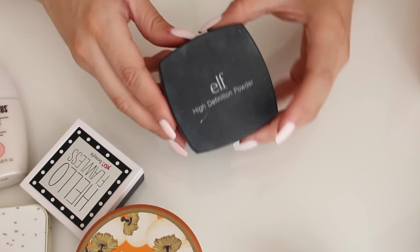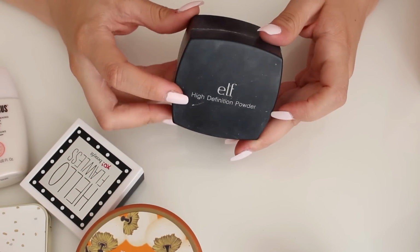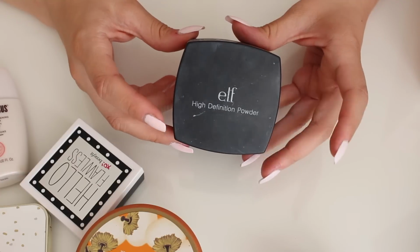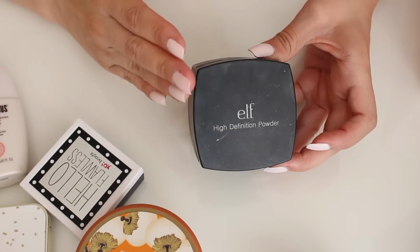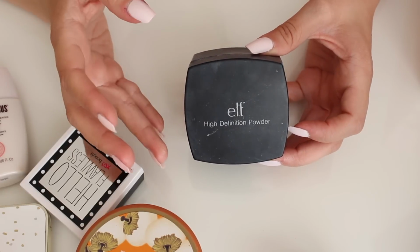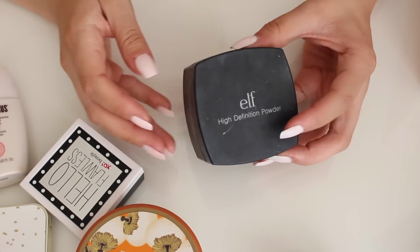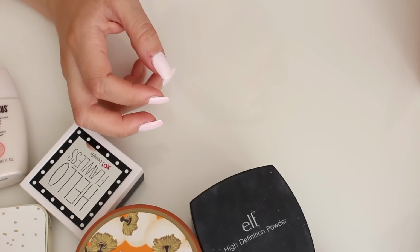Then the next one is this one. This is the High Definition Powder by e.l.f. This one is awesome for when I film because it gives my face a high definition look. You guys know since the beginning of my YouTube channel, I love this one, and it's only $3. So of course I'm keeping this because I'm going to be repurchasing it when I run out.